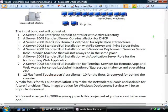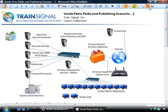Let me give you a picture of what this is going to look like at the end. We start with an Active Directory domain controller that also has DNS on it, and this is what we're actually going to install in this video. We're going to get to that in just a few moments. We're going to be installing read-only domain controllers, and that's really more for replication and ease of management. You're going to find out that those are really cool. A terminal services server.